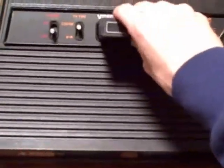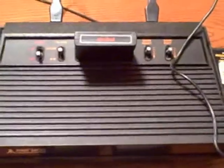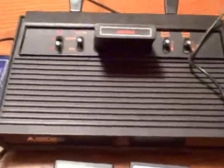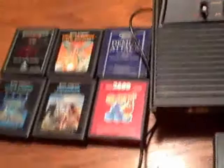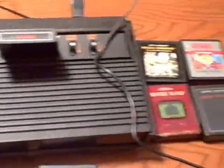Now here's how the cartridges go in. Just kind of pop right in there, and then there we go. This was, as I said, the 1982 model. The Atari originally came out in 1977, and there were wood grain models and many that would follow after that, like the Atari 2600 Junior, which came out during the NES era as kind of a budget console.